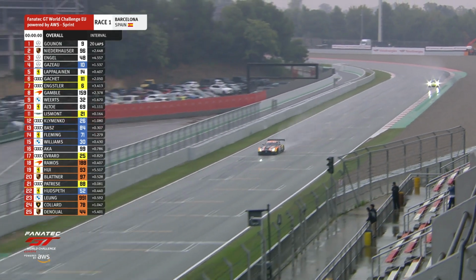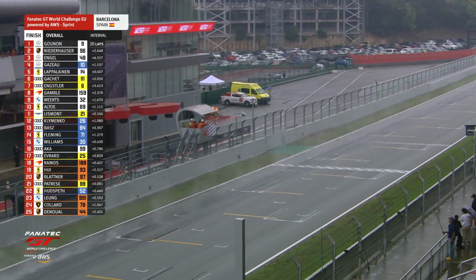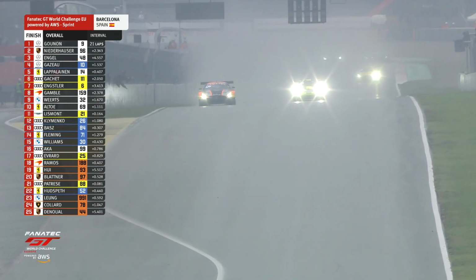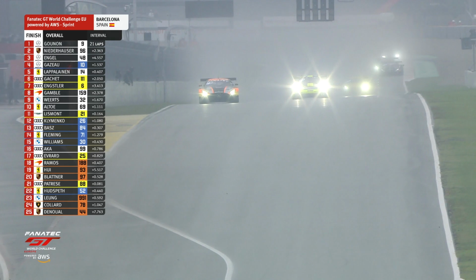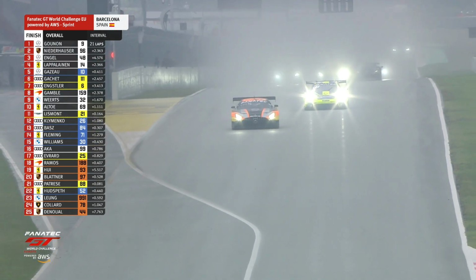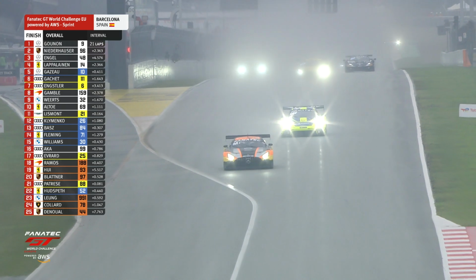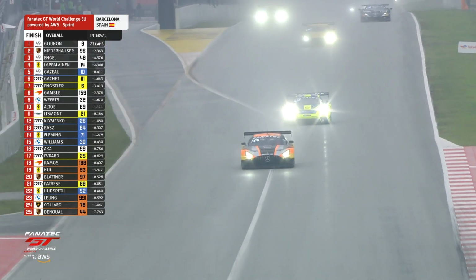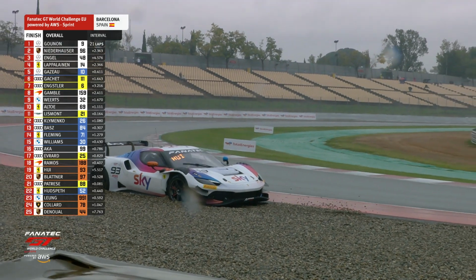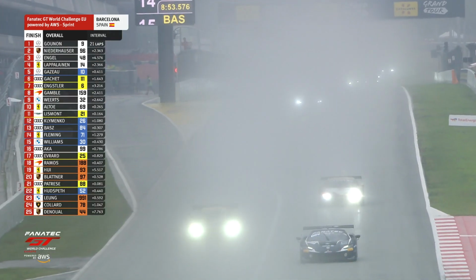To the line he comes, and Jules Gounon and Maxi Goetz take honours in the first event of the weekend. It's a very happy Maxi Goetz. It's a happy Jules Gounon, no doubt, because it's been a tough season as Boutsen have adapted to a new brand. Patrick Niederhauser and Sven Muller take second. Engel third, and the fastest lap on the last lap of the race. Konsta Lappalainen fourth, and that off into the gravel in the Bronze Cup is Jonathan Hui, and that could well spell disaster for their championship hopes.